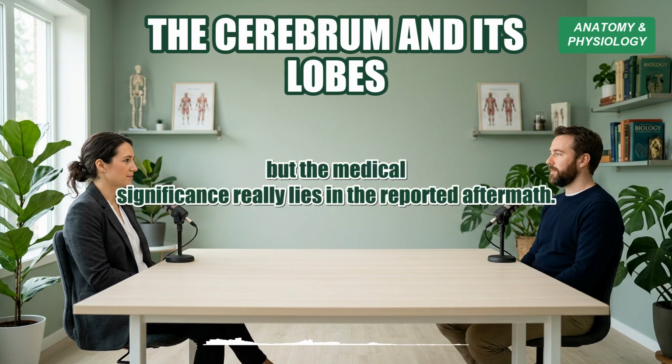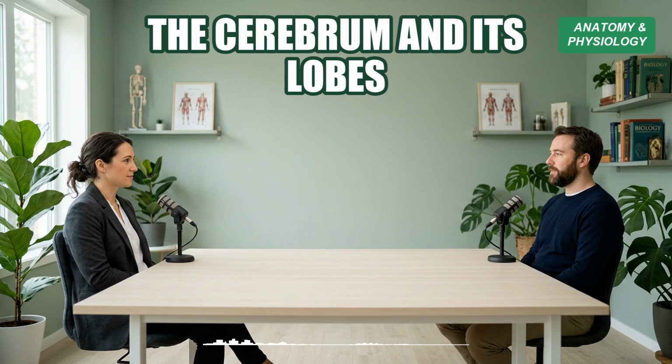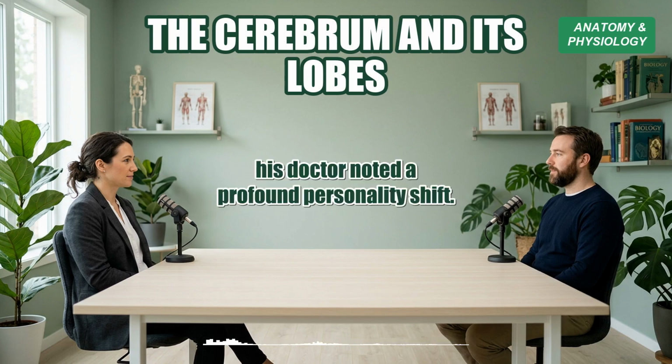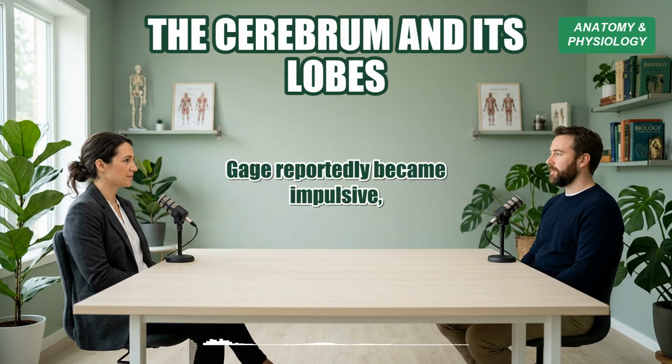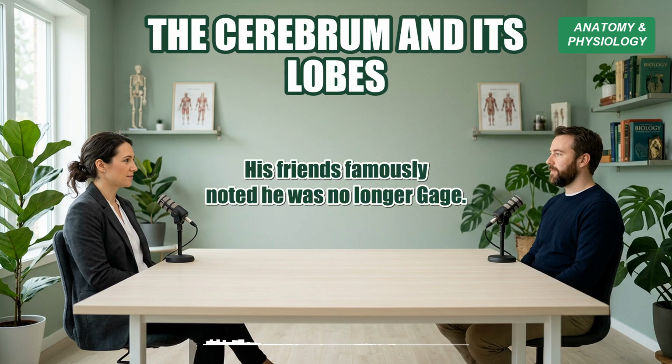The physical survival is astounding. But the medical significance really lies in the reported aftermath. Because before the accident, his employers described him as this reliable, shrewd, well-balanced leader. Yes, but after the destruction of his prefrontal cortex, his doctor noted a profound personality shift. Gage reportedly became impulsive, profane, and entirely unable to follow through on any plans. His friends famously noted he was no longer Gage.